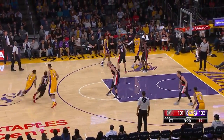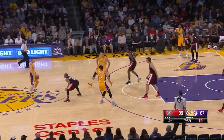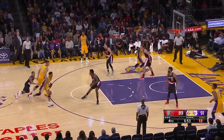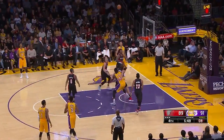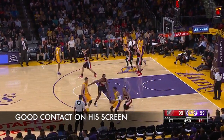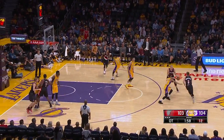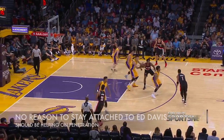He needs to make a better effort to get behind the three-point line on his spot-ups. Not only will he get the extra point, but it's also going to get him more open. He had a nice attack on the rim off of this after-timeout play drawn up by Luke. His pick and roll defense was a mixed bag. Here he does a very poor job of containing Connaughton, who gets all the way to the basket.